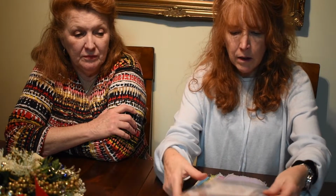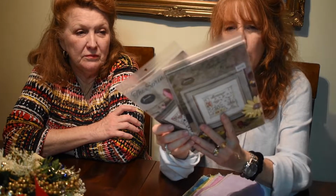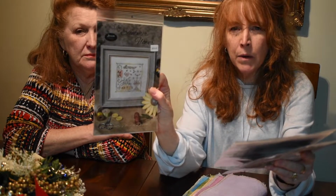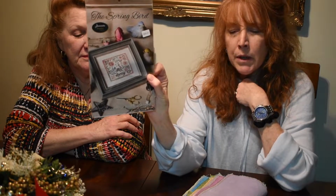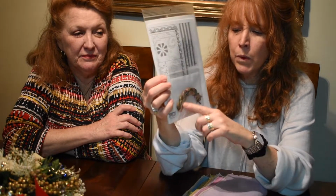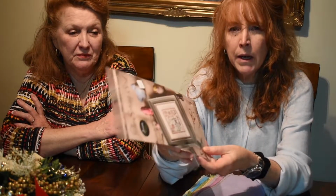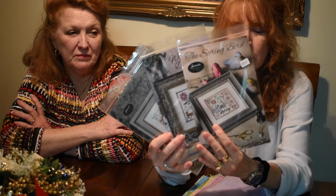And then I got three patterns from Jeanette Douglas Designs. There's four in a series. I have three of them. One is the summer flower. The other one is the winter deer. The third is the spring bird. And they all come with the floss and beads. And the fourth one is called Autumn Acorn, and Needleworkers Delight is going to order that for me. So once I get that, I think I'm going to put all four on one piece of fabric. I think it'll look really cute.